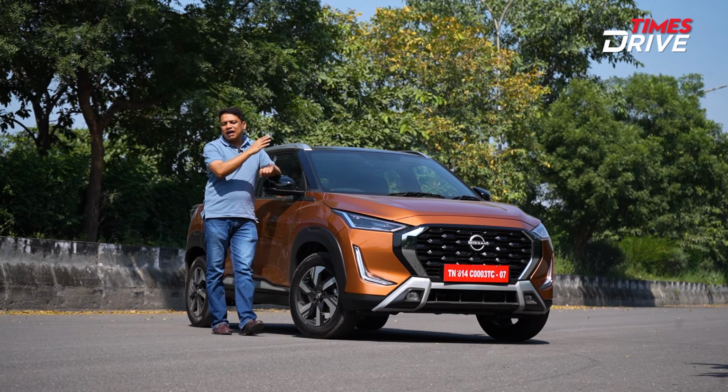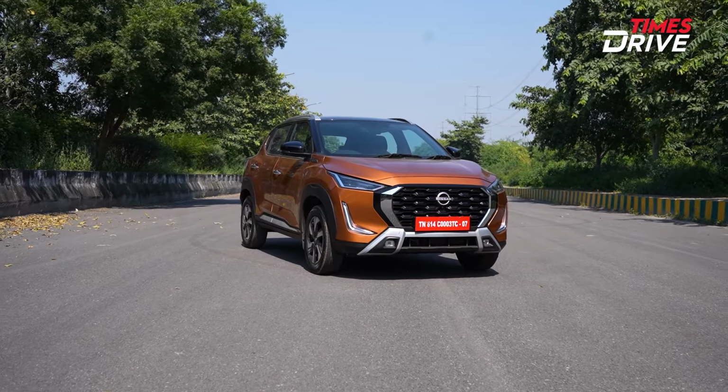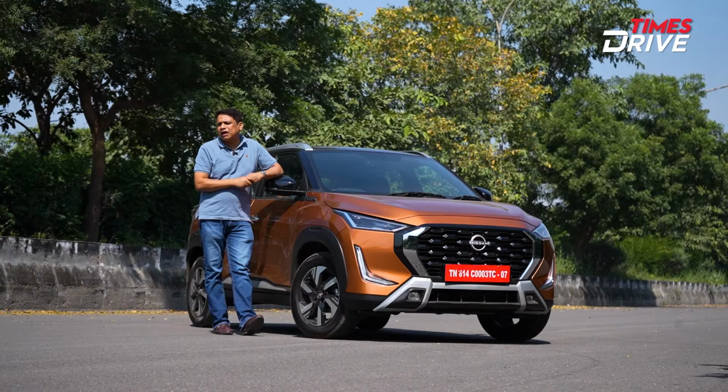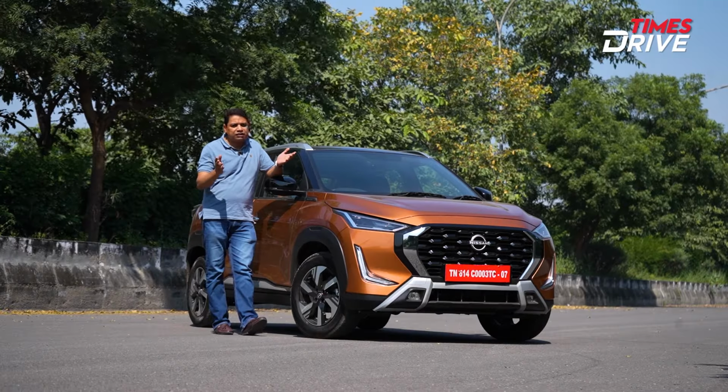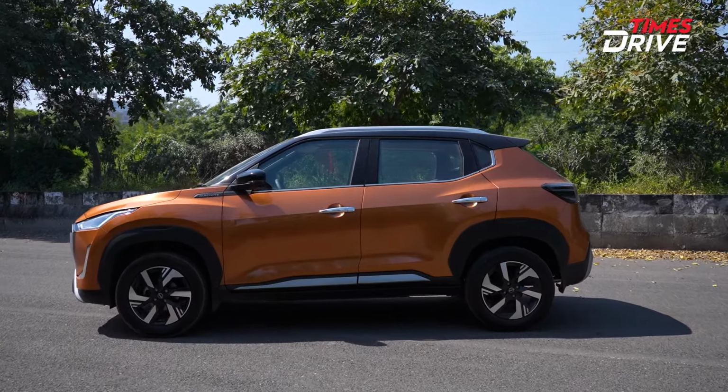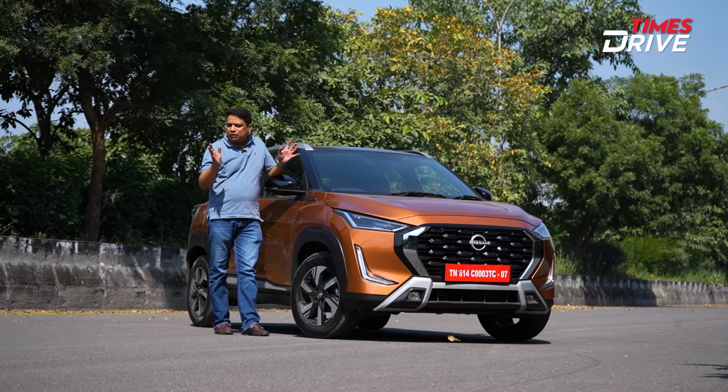Well, this is the new Nissan Magnite. The starting price of this car is just a shade under 6 lakh rupees, which means it's even cheaper than the Maruti Suzuki Swift by about 50,000 rupees. So the big question is, should you prefer to buy a compact SUV or should you prefer to buy the tried and tested hatchback? But we'll talk about that towards the end of the video.